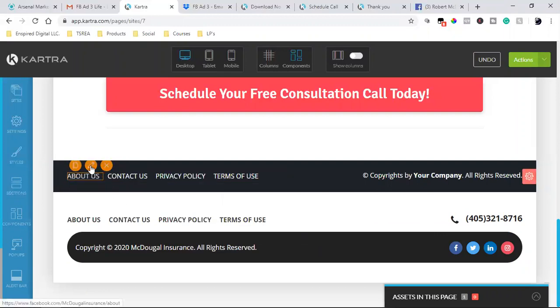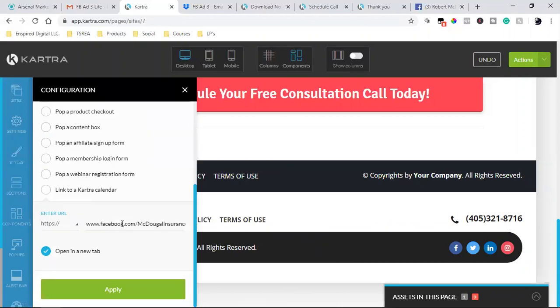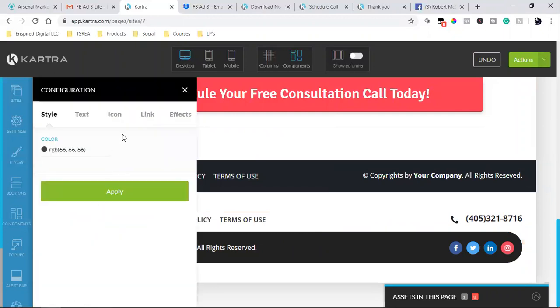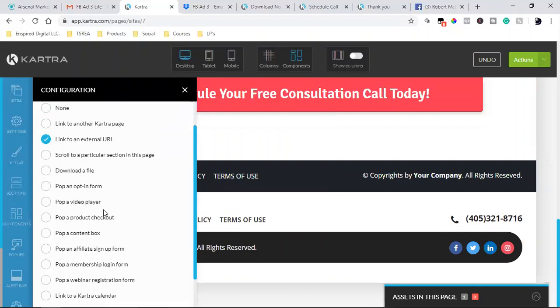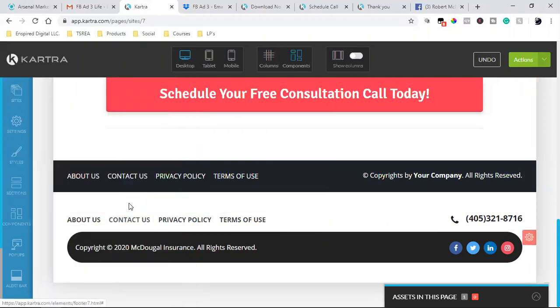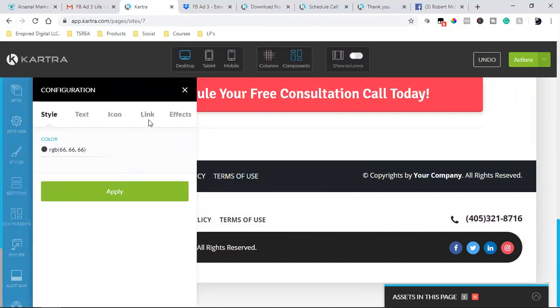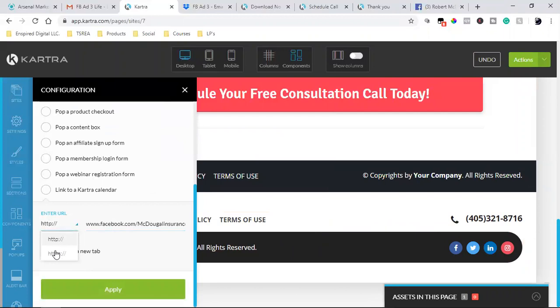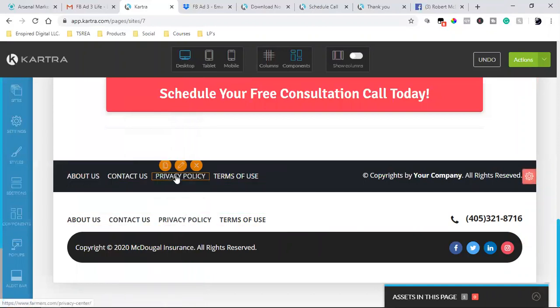And then what I'm going to have to do is come over here and grab that link, and then put it right here. So let's just transfer everything down to this. So link to an external, and then take it there. And you want to make sure that this matches HTTPS. Open a new tab. Do the same thing with the contact us. Cut the link. External URL. Paste that in. HTTPS, open a new tab, and then the privacy policy is what I need.